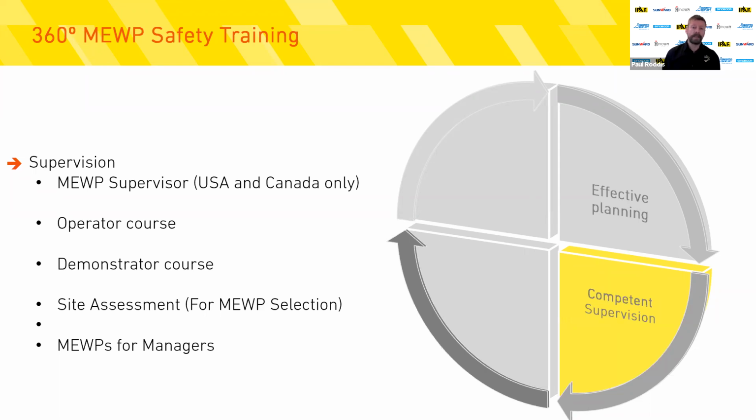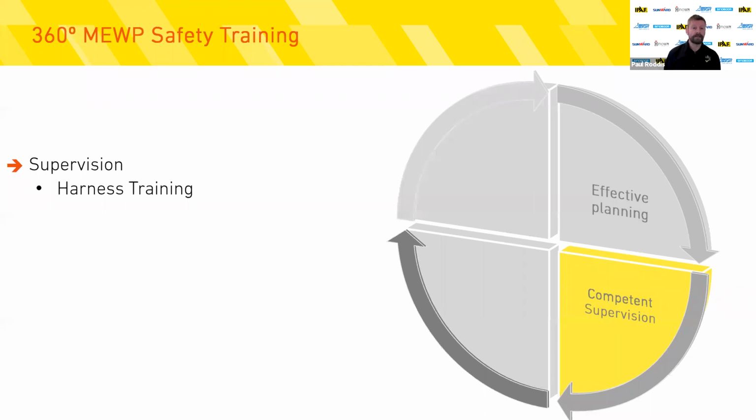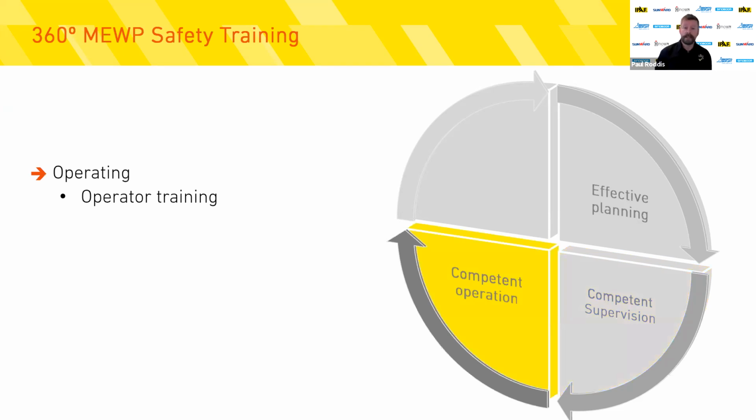Certainly something that would be useful for a supervisor is harness training. And you may ask why? Well, the supervisor has to determine whether the operator is using their harness in a way that will actually protect them. Supervisors are also often involved in ordering replacement harnesses, so they need to know what they're looking for. And a harness requires an independent inspection periodically, so the supervisor is in a good position to do that after passing the training course. And so the next and most obvious element is, of course, competent operation.